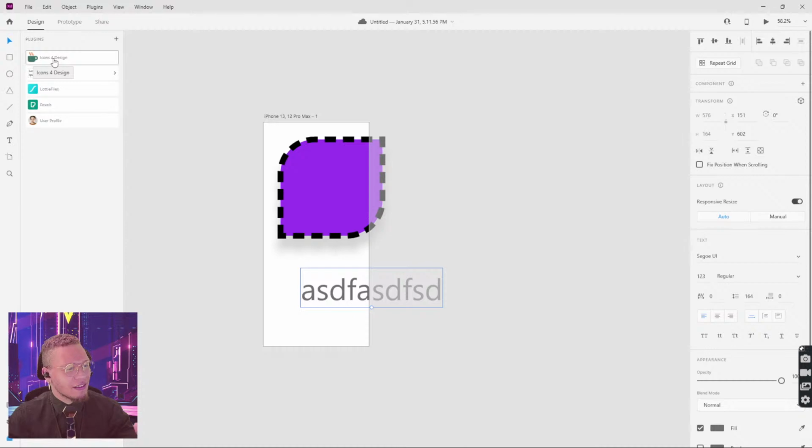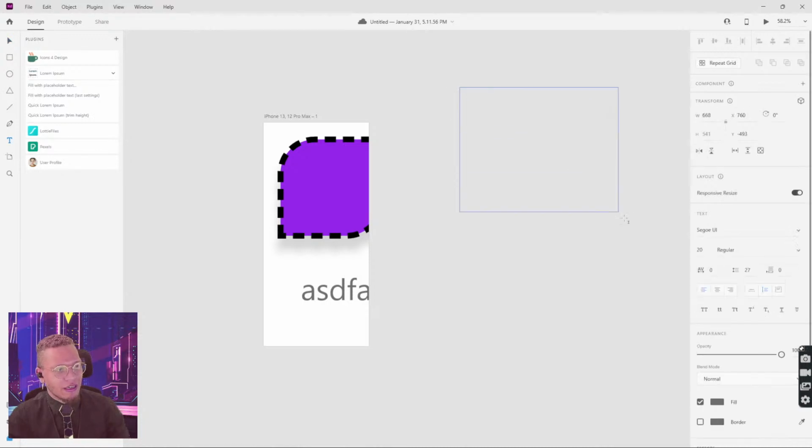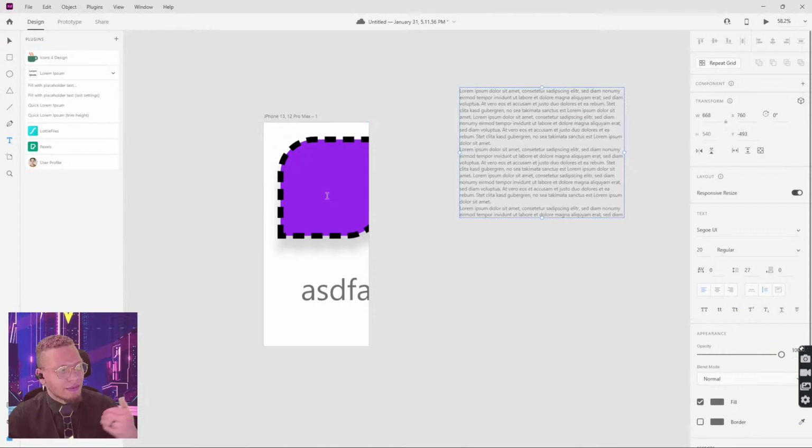Icons for design helps you populate icons without having to leave XD. Lorem ipsum, very simply, you can drag a box and enter in text. Lottie is amazing video files that you can get without having to leave XD. Pixels, same thing as Lottie, but for photos. And user profiles is automatic user profiles without having to leave XD. Again, we'll go into this in more detail for our particular projects.